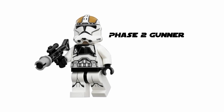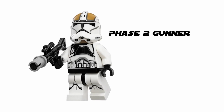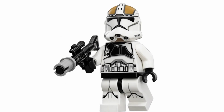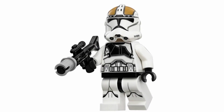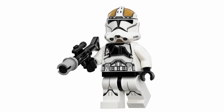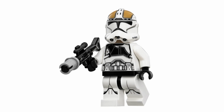Moving on to the next spot, we got the Phase 2 clone gunner, and I think that the design on this minifigure is awesomely and well done. Not only because it is the Phase 2 design, which I truly adore, but also because of the nicely detailed helmet and torso printing. Now, this minifigure has risen in price on Bricklink.